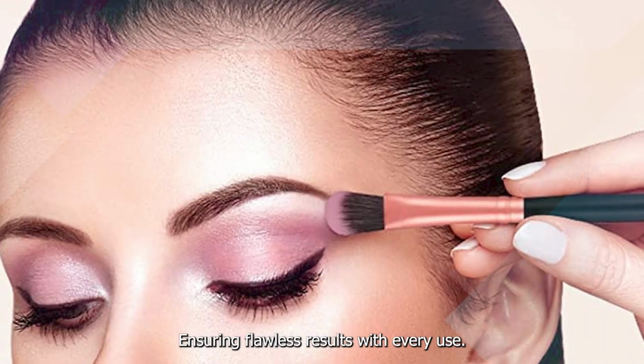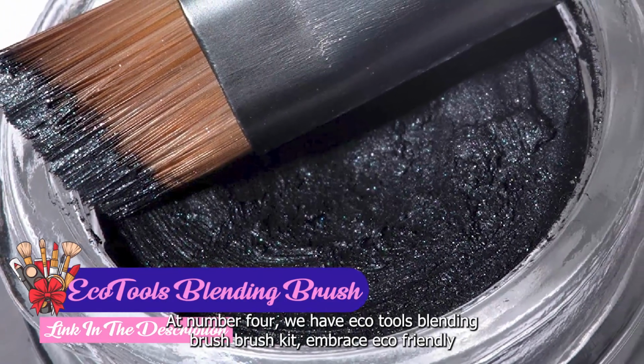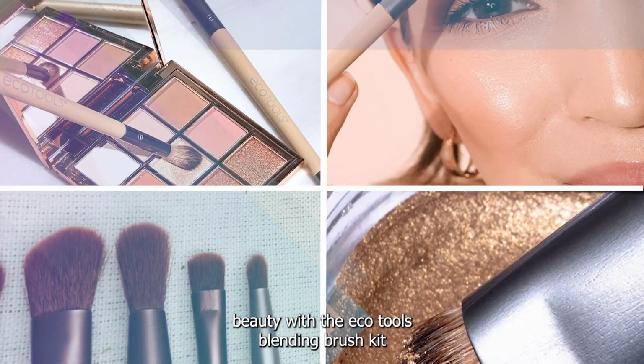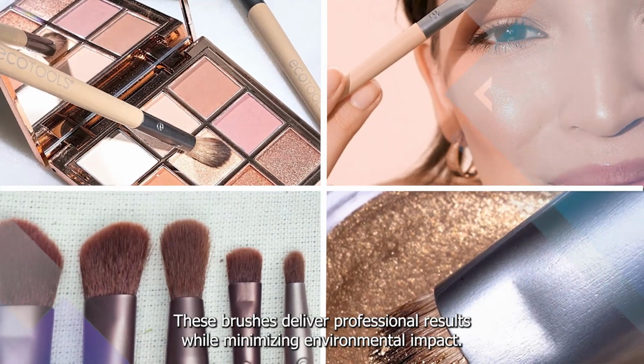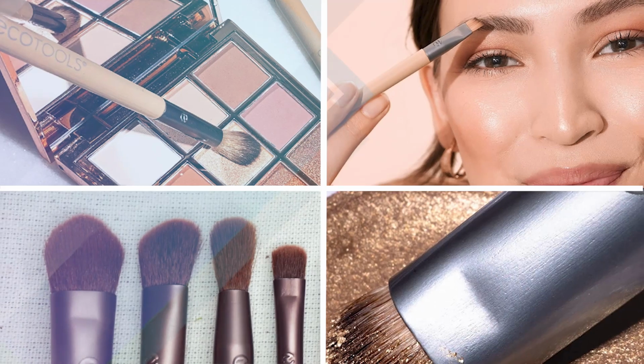Next, at number 4, we have EcoTools Blending Brush Kit. Embrace eco-friendly beauty with the EcoTools Blending Brush Kit. Crafted with sustainable materials, these brushes deliver professional results while minimizing environmental impact.